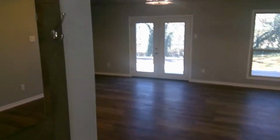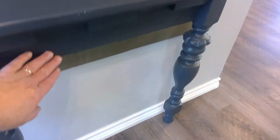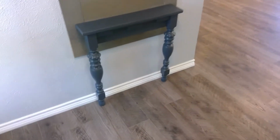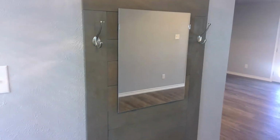Okay, I'm going in the door. And here we are. Walk in. There's a little hall tree I made. I made that down there out of two legs I had sitting around, and this right here used to be a side rail of a bed. I had that, so I used that and made this little hall tree, so you can come in here, throw your keys on there, maybe hang up a hat or an umbrella or whatever. Walk on in here.